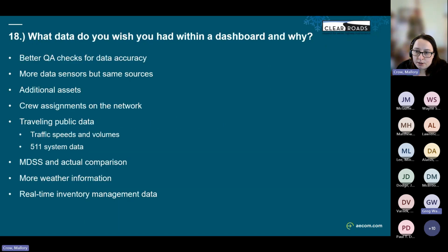One of the other questions was, what data do you wish you had within a dashboard and why? Some mentioned better QA checks for data accuracy, more data sensors but same sources, so just increasing their footprint of data sensors to get the same data around their network. Additional assets being integrated, crew assignments on the network, traveler public data, so your 511 systems or traffic mobility, volume, speeds, and then MDSS and actual comparisons, more weather information, and real-time inventory management data. So this was kind of the wish list.